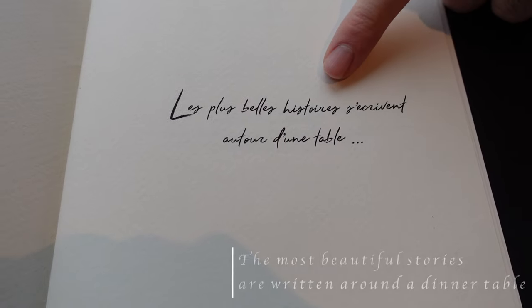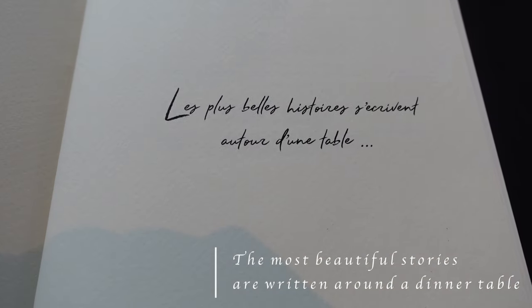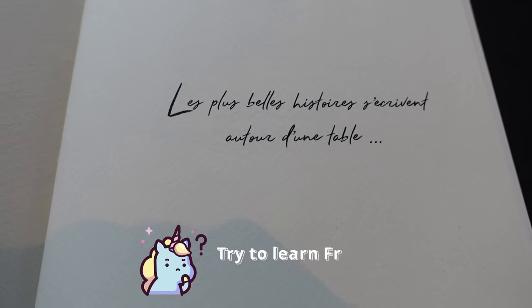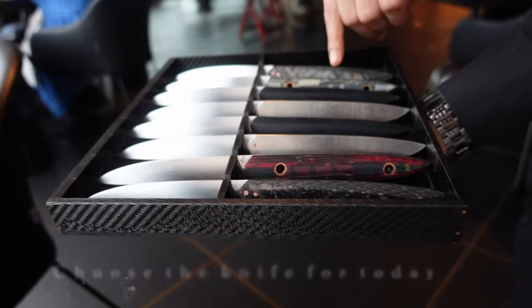Let's enjoy. Les plus belles histoires s'écrivent autour d'une table. Hello, my favorite chef in Hong Kong. This one.